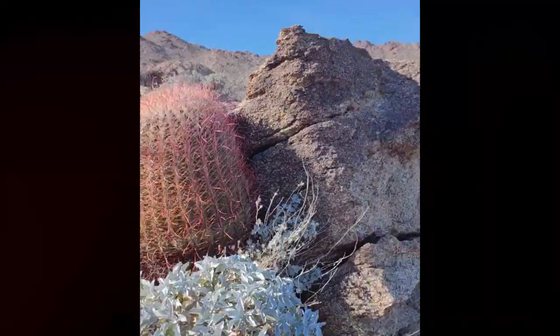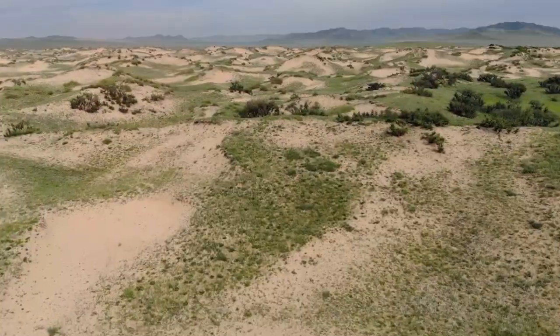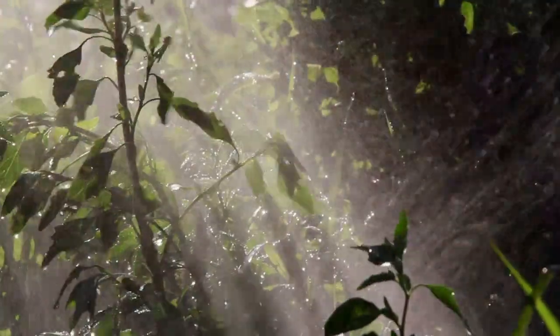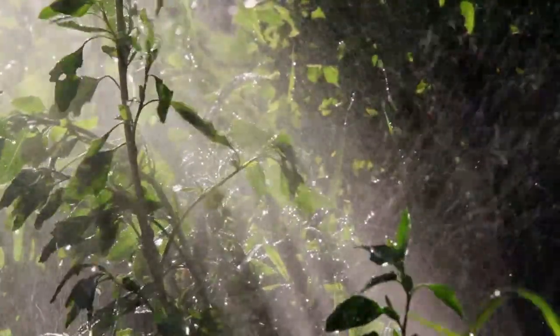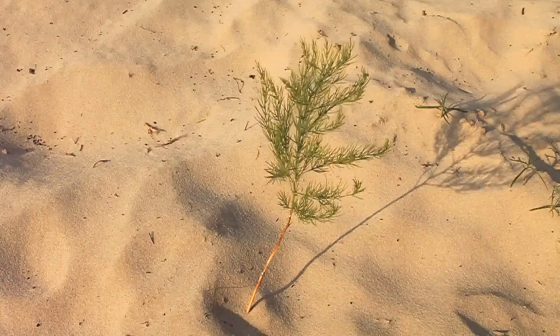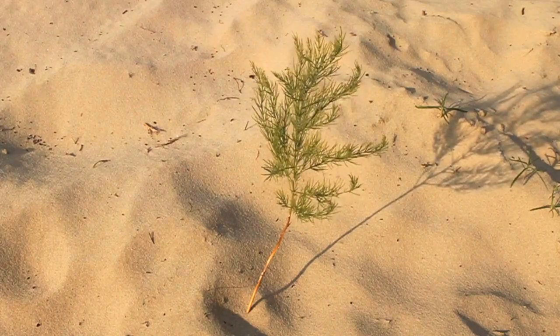But what are they? Drought-tolerant plants are nature's answer to dry climates. These botanical marvels are adapted to thrive in arid conditions, conserving every precious drop of water they can. They've evolved unique features, like fleshy leaves or deep roots, to store water and endure periods of drought. Some even have a waxy coating on their leaves to reduce evaporation. These plants are true survivors with an uncanny ability to persist when others might wither.